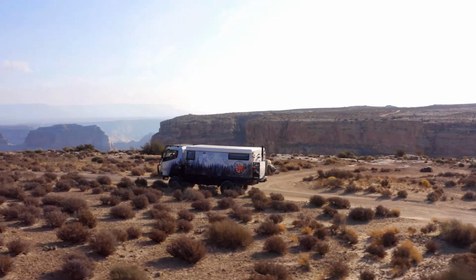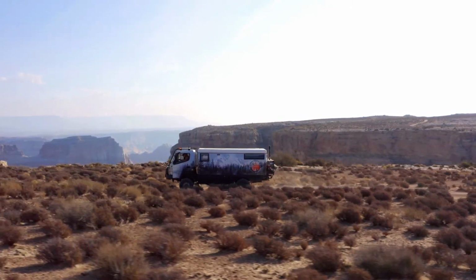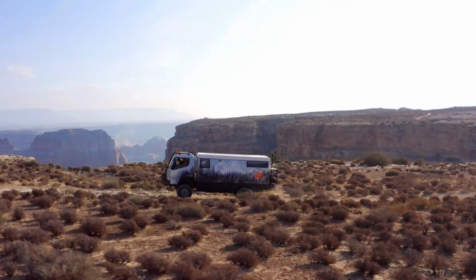This campsite is always hard to leave, but after a couple of days of camping, we decided it was time to move on. We looked around, made sure everything was picked up, and we left the campsite better than we had arrived, and we headed out.